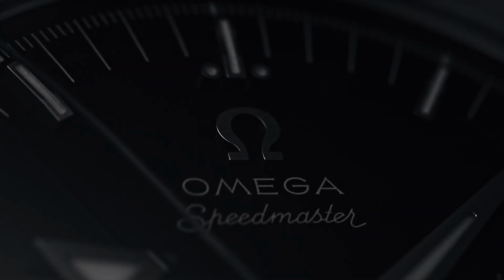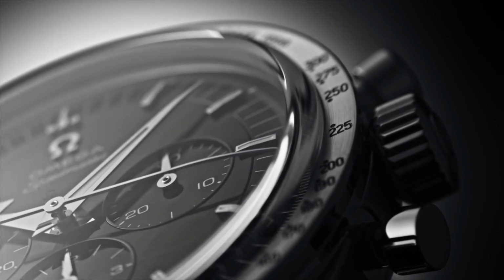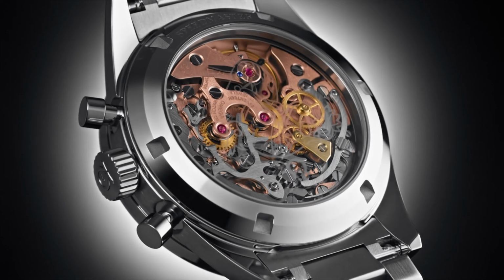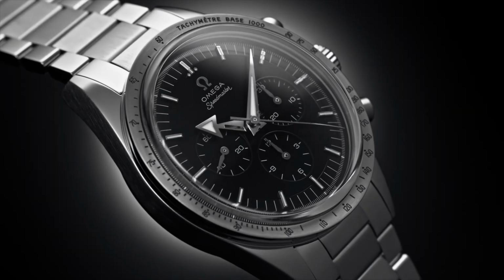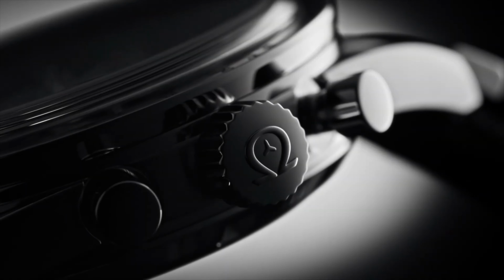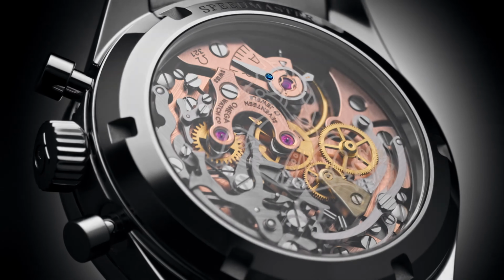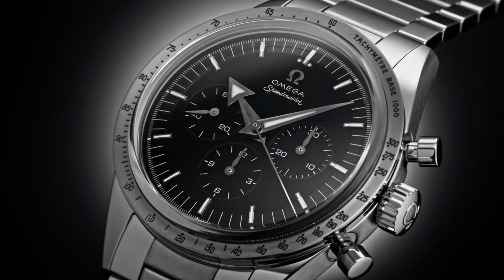As we know, they currently sell the Ed White Speedmaster, which is one of my personal favorites. However, the wait time for that is well over a year or two. It's actually, I think it's like 2 or 3 years. And that actually comes with an original 321 movement, which is really cool. However, this watch, the First in Space, comes with the brand new movement, which is the 3861 movement.